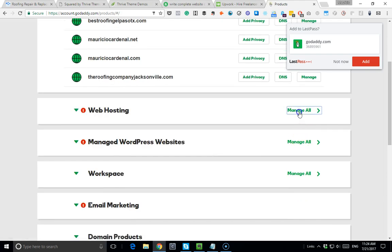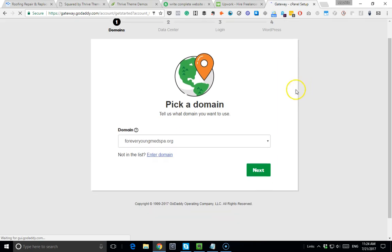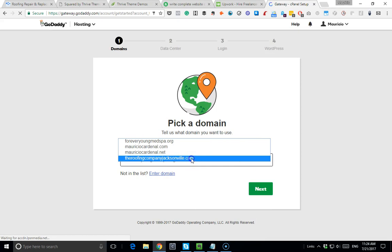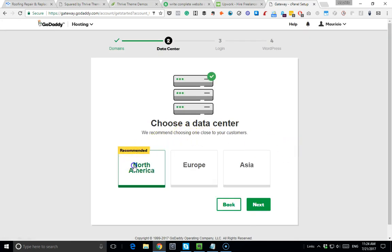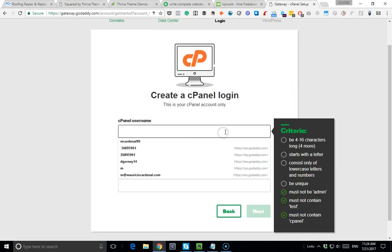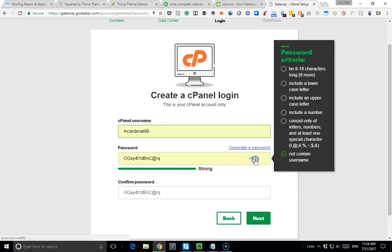web hosting, and we're going to go to new cPanel setup, and we're going to pick a domain, the roofing company Jacksonville. Next, the data center, so I recommend North America. cPanel login, so you can put whatever information you want. Generate password, show the password.